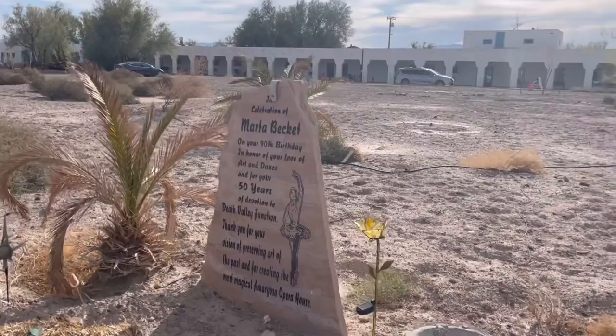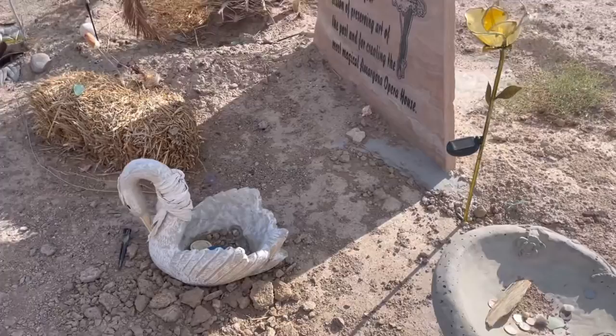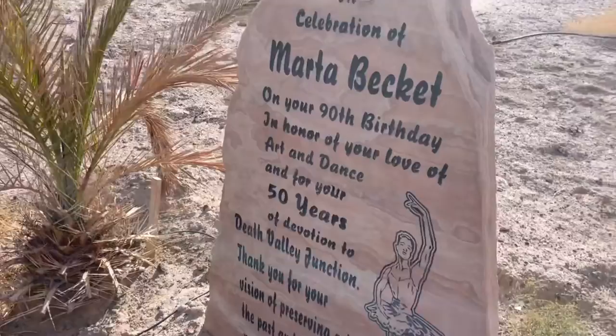So this is where we encourage people to leave your coins and your things of that nature. We cannot guarantee that people will not come and help themselves to that. As I'm looking, there seem to be some coins missing there. People leave their little trinkets. Sometimes they come in and just sign the guest log.